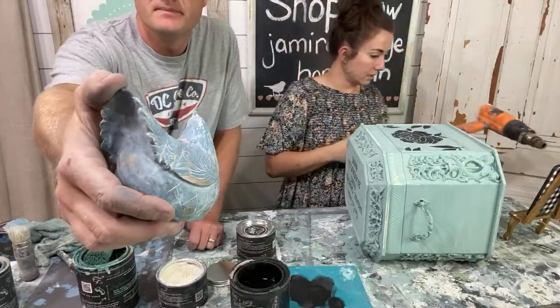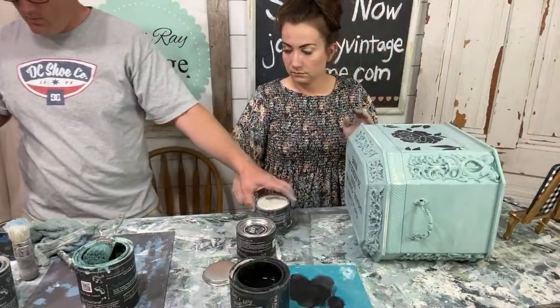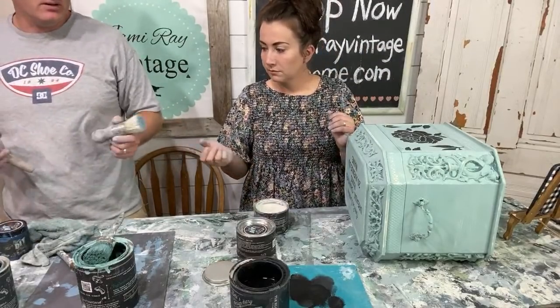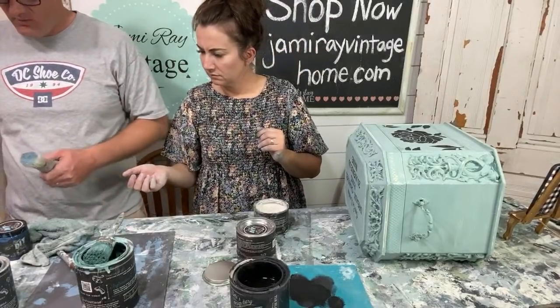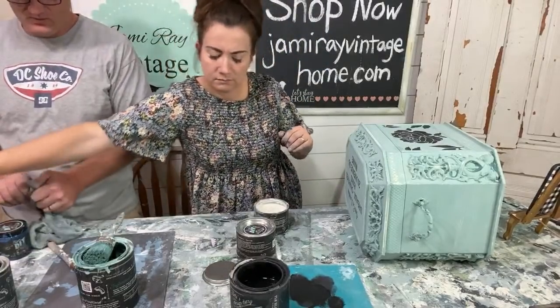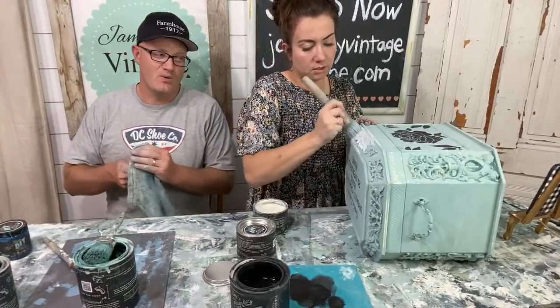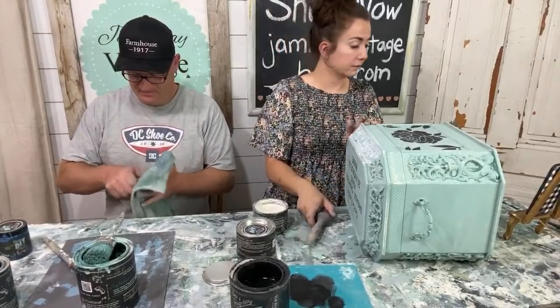Did you get white wax? Yeah, it's right here. And there was a white wax brush. This is what's clear. Looks like you did some... Oh, I used that while the wax was still wet. I guess you can use the clear wax on the white wax. Do you have a rag so I can wipe this back?